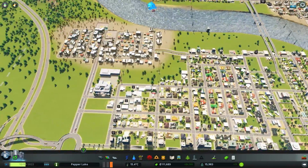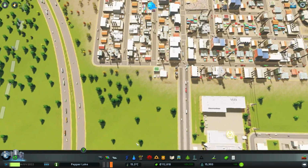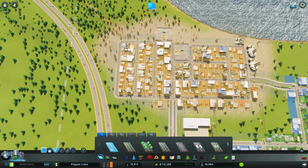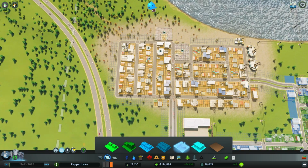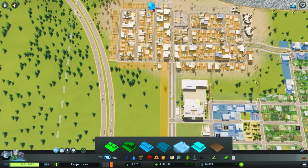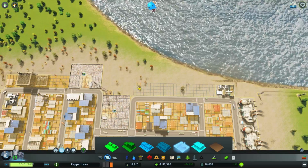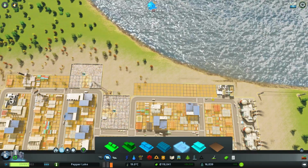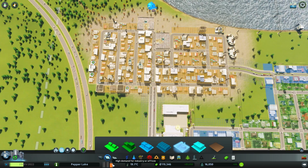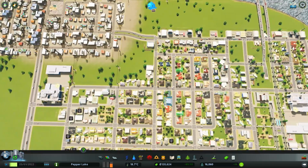We need to deal with this industrial demand that we have, though, so let's go ahead and... You know what? I'm just going to zone around this area because I haven't done that yet. That kind of is the easiest way to get a bunch of new industrial zoning into the area without putting down a bunch of new roads. So something like that will basically get rid of a lot of that industrial demand and also make me a lot of money, which is good stuff.